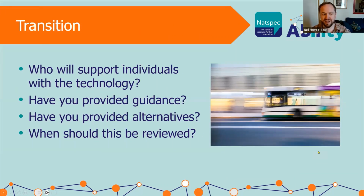Okay, so we're coming towards the end. It's been a real whistle-stop tour, and there's lots of things around timetables and things like that I haven't covered. But transition-wise, it's worth thinking who will support the individuals with the technology after you've worked with them. Have you provided guidance for them? You know, if you can provide a guidance document for them to use, then you can use that with all the different people that you work with. Have you provided alternatives or the backups? And when should this be reviewed? If you can give them an idea of that, then it'll be a good chance to kind of reconvene, see how it's working with the individual, and see what they can do differently.